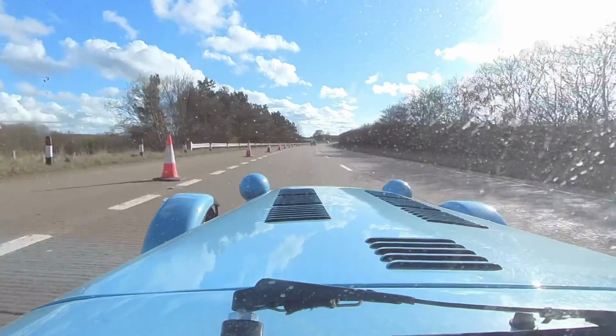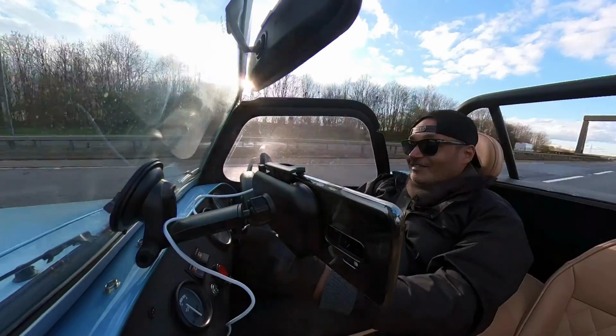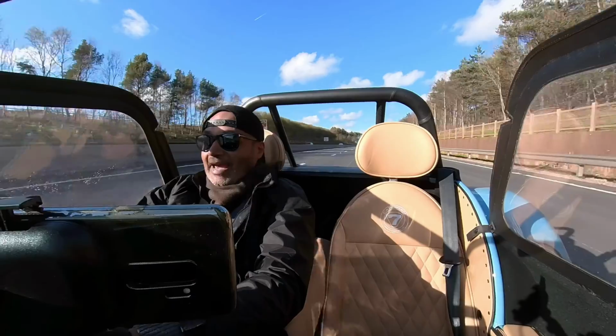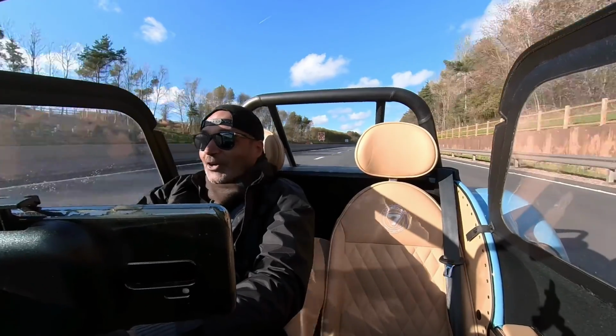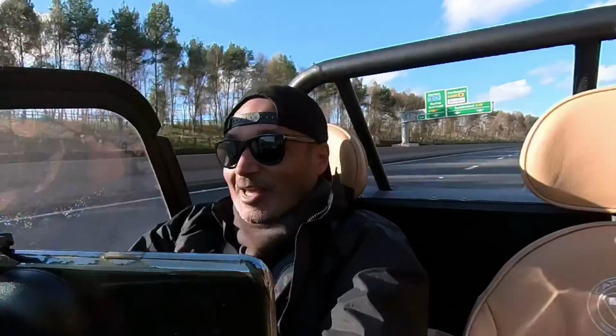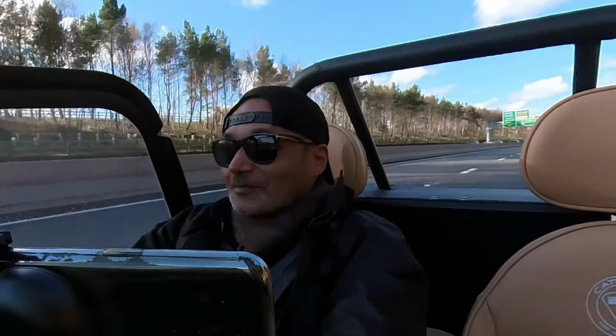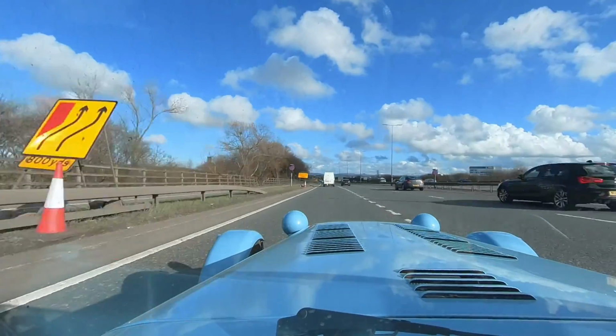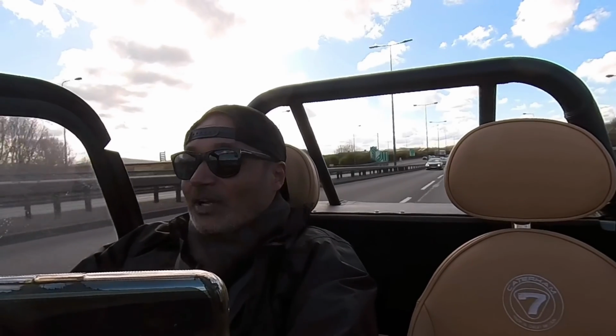And so far, every mile I've had in this car, I've had a slightly stupid smile on my face. So now I suppose the question is, can I hang on for the whole 200 miles? Will I still have a smile on my face? Honestly, I think I'm crazy about this car. I think I've actually fallen in love.